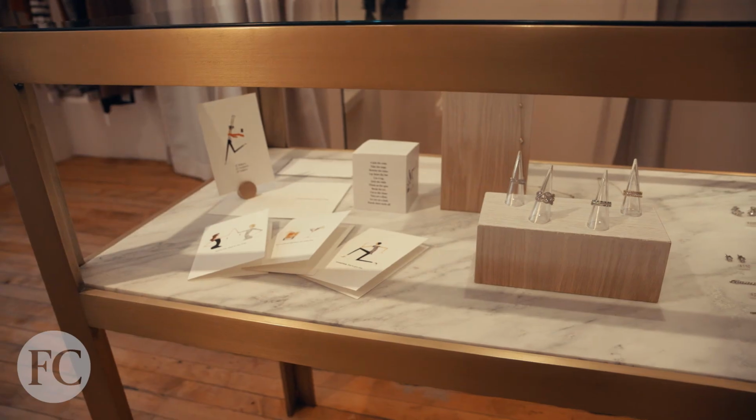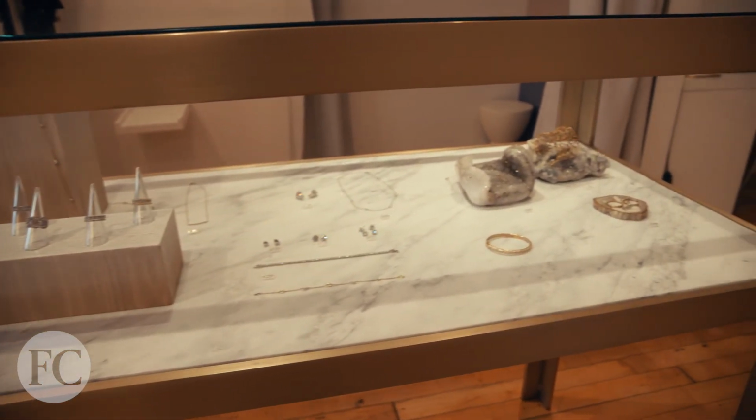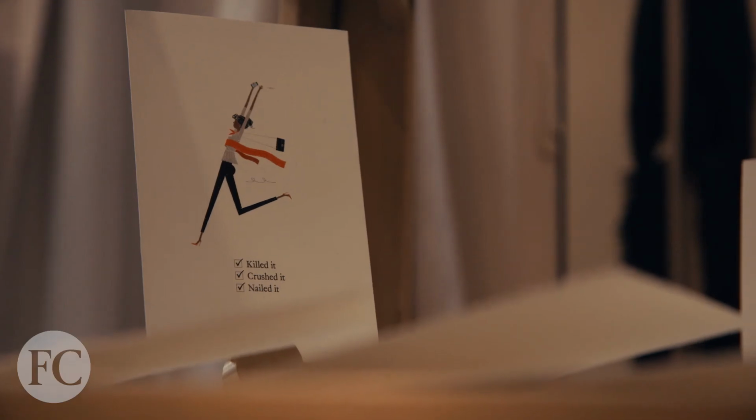I noticed that over here in the showroom there are cards that you've made. Yeah. So talk about all of these other aspects that you're adding into the brand. We wanted to build a community around the idea of being a professional woman is awesome. In a world where fashion can seem so scary and judgmental, I think what I hope we've created is something that feels welcoming and warm.